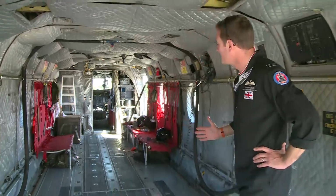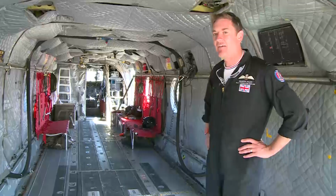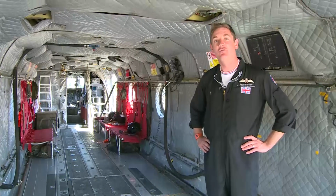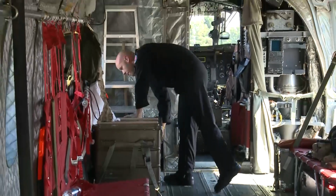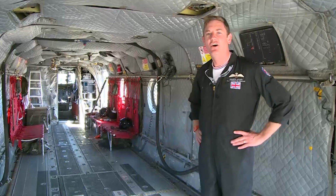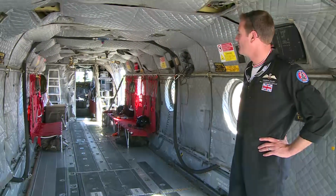So now we're in the back of the Chinook, and you can see how large the cabin is. The Chinook can be rolled in various different ways. Normally in the troop carrying role, we'd have rows of seats down both sides of the aircraft, and we can carry up to 30 troops on seats, and if we need to for operations we can increase that to a further 40. When we want to use freight, clearly we can have the seats either removed or stowed, and that gives a huge amount of cabin space to roll in pallets or netted loads inside the aircraft for delivery wherever they're required.